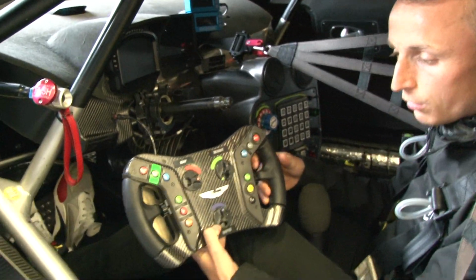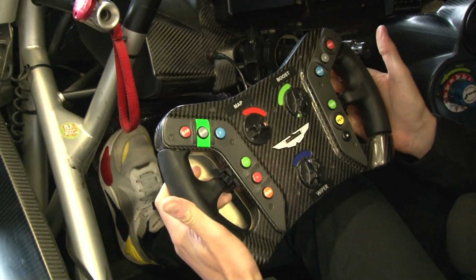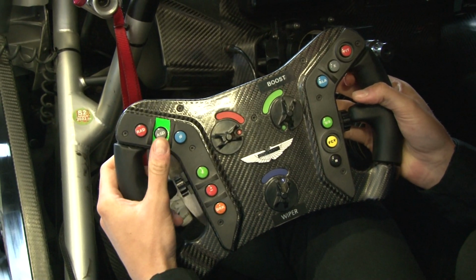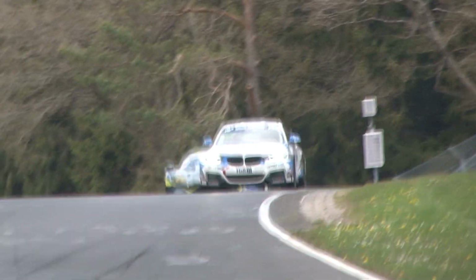So this is the wheel itself. It's not really a wheel these days, but loads of buttons on there. So radio here on the left hand side to talk to the pits. ASD is just resetting alarms. Flashing button, you need that a few times when you're out on the Nordschleife catching the slow cars.